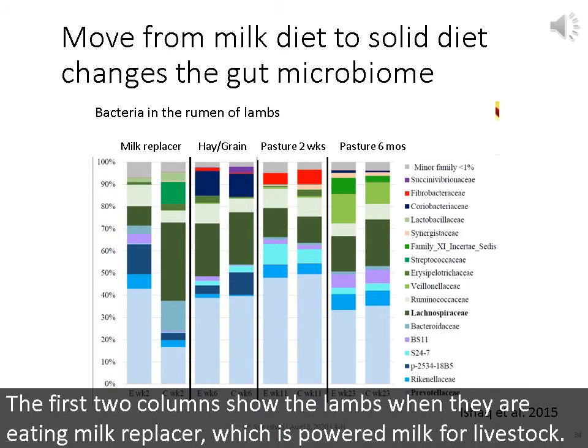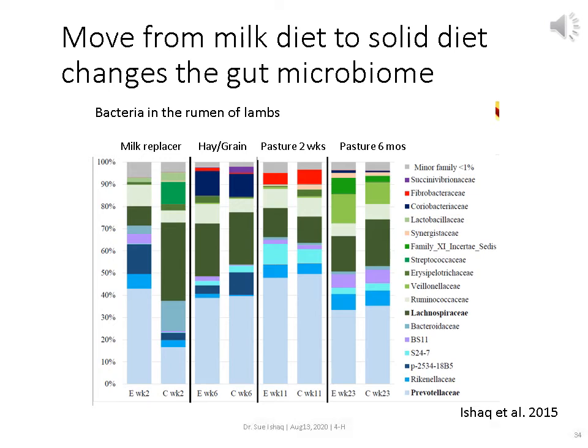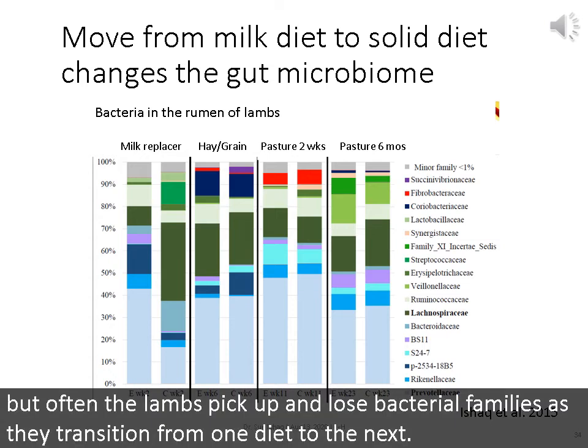The first two columns show the lambs when they are eating milk replacer, which is powdered milk for livestock. The next two columns show them eating hay and grain, and then the last four columns show the bacteria in the rumen when lambs were eating grass in a pasture. We can see that the bacterial community somewhat stays the same in terms of that light blue coloring, the Prevotellaceae family, but often they pick up and lose bacterial families as they transition from one diet to the next.